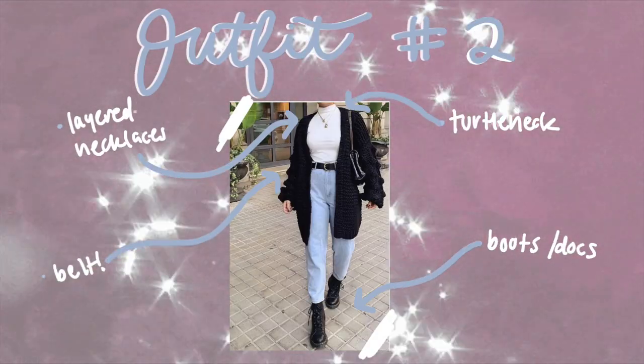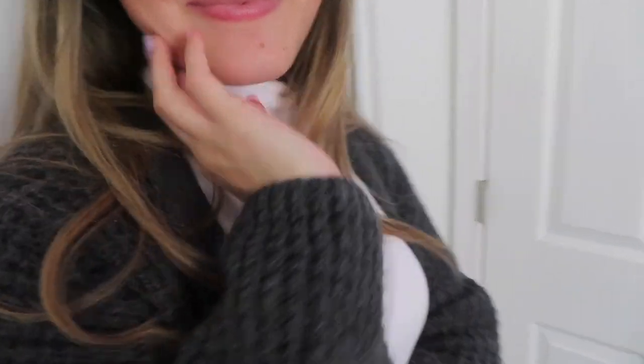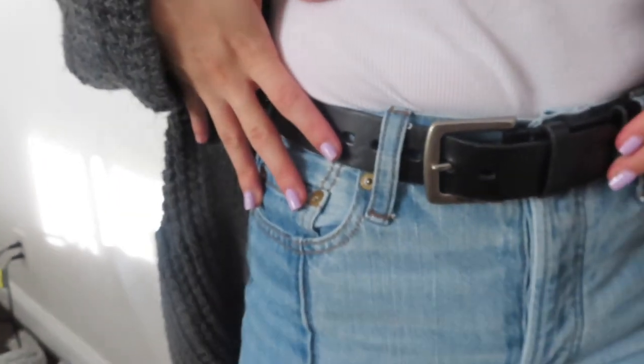Outfit number two, I did this one on Julie. It turned out adorable as well. I love a good layering moment. She's just so cute, bye. She has her little layered necklaces on. She has a little white turtleneck, a cardigan, some jeans, a thick black belt, and then some booties. I love her jeans, by the way. They're like multi jean colored.